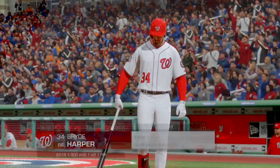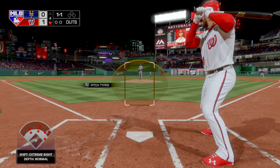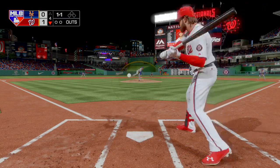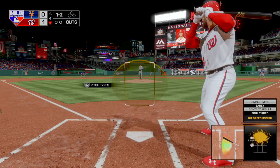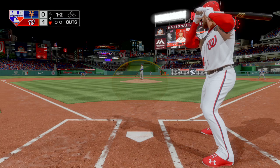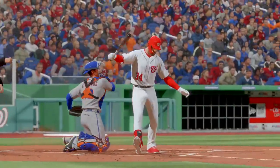Here's Bryce Harper now. It'll be interesting to see if they use that changeup in this at-bat. That last at-bat, that was a changeup he hit for a home run. I'm going to see if this time they go to more fastballs and curveballs. The 1-2 is swung on and missed. He got him.